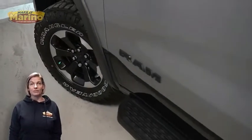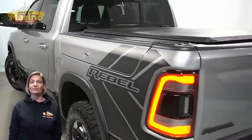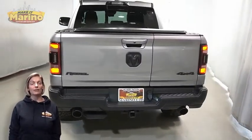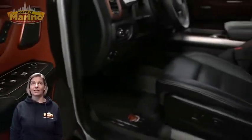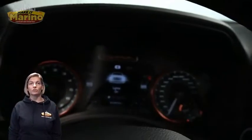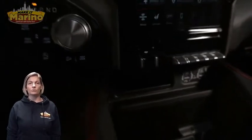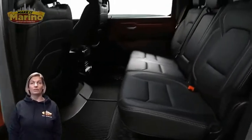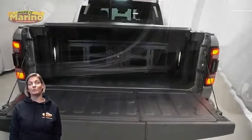With black headlamp bezels, LED fog lamps, 18-inch aluminum wheels, power heated mirrors, blind spot monitoring, LED tail lamps, tow package, heated front seats, heated steering wheel, 32,000 miles on the odometer, 12-inch touchscreen, navigation, rear backup camera, dual zone temperature control, heated rear seats, dual pane panoramic sunroof, 5.7-liter V8 HEMI engine, and so much more.